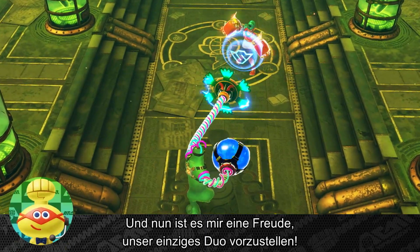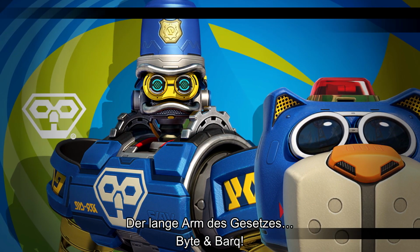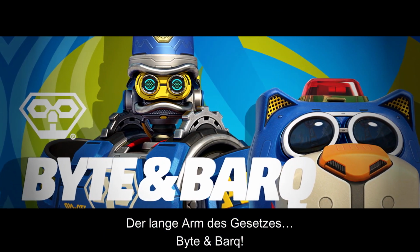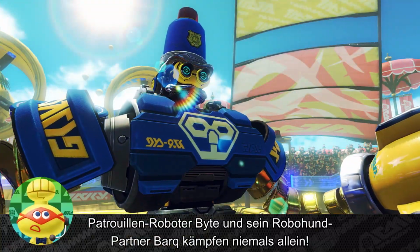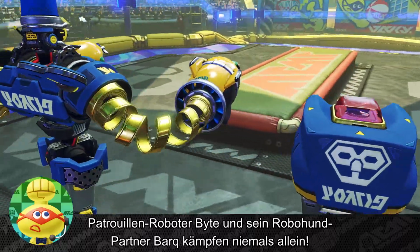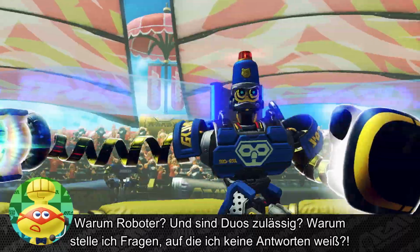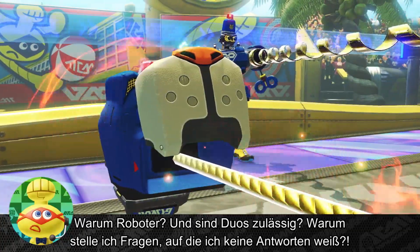Now I have the utter joy of introducing a 2-in-1 tag team, the Clockwork Cops, Bite and Bark. Patrol Robot Bite and his robotic canine partner Bark fight together as a pair. Why robots, you ask? Are pairs even allowed? Why am I asking questions I can't answer?